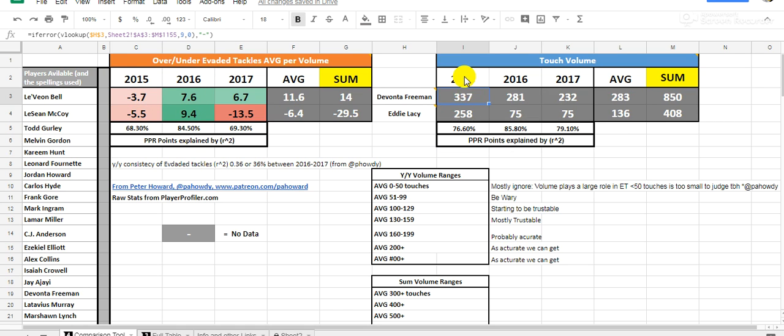So in 2015 he had 337 touches. As you can see down here, I also have over 300 touches averaged out. So of all running backs that had over 300 touches, he was actually slightly under the average. He had 3.7 fewer evaded tackles. But again, this metric's only just picking up speed, so I'm not too worried if you're close enough to 0. Especially after 2016 and 17, where he's been 7 and 6 evaded tackles over the average based on, again, high volume, 281 touches and 232 touches, that averages out to him being typically 11 evaded tackles better than the average running back, and 14 if you just add them all together and divide. That's what the sum is.